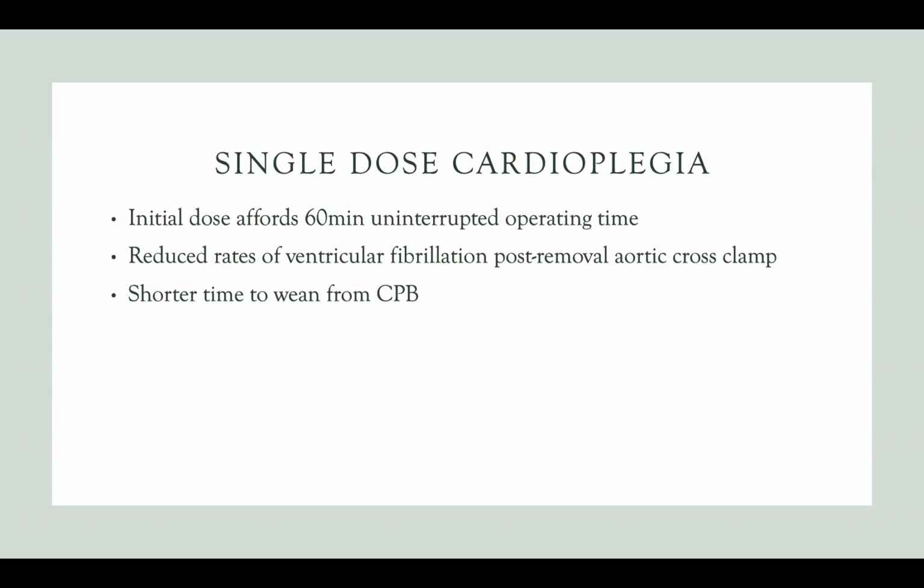Yes, some would argue that for the most part, we initially see no activity for a little while and that we have to pace, but that beats having to shock the heart repeatedly to try to reestablish some kind of a normal rhythm. What I found, though, is from the time I remove my cross-clamp to when I wean from cardiopulmonary bypass, that time period has shortened considerably with single-dose cardioplegia as opposed to the traditional multi-dose system.